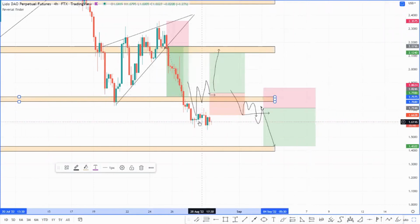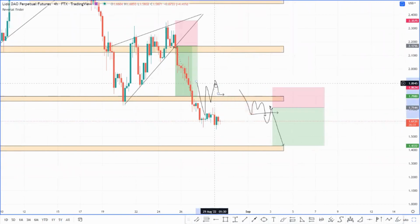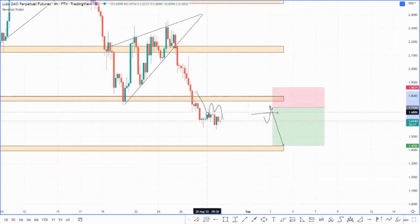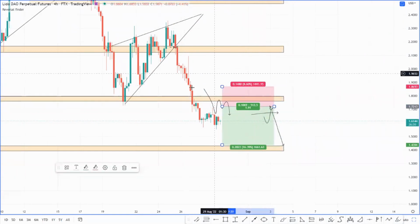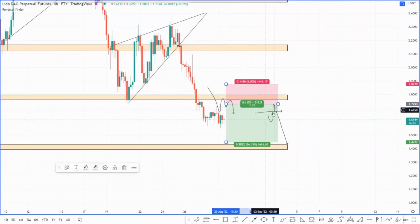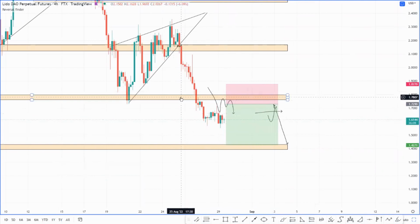But if the price flips this into a resistance level, then it's a clean down move all the way down to 1.4. Now, this scenario, obviously, I don't feel like it's going to happen anytime soon. So let me just take this out. This is done. So this is what I'm expecting. The price has already moved down. I'm expecting it to go up and retest this level. I'm not sure if we're going to get it to go all the way up here, but this trade looks kind of promising. So yeah, a 17% downswing is what I'm expecting for Lido over the coming weeks.